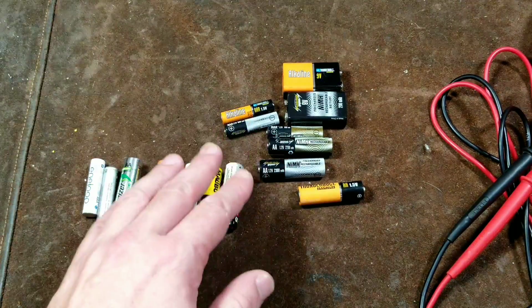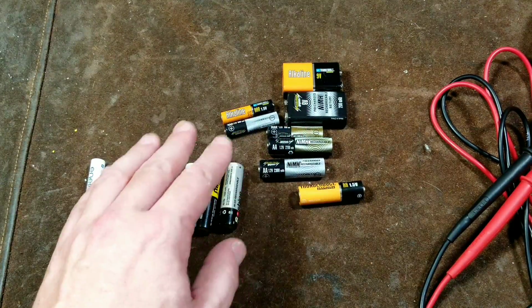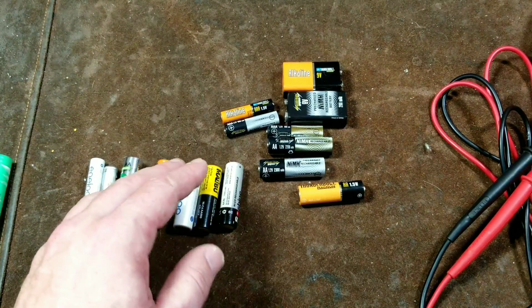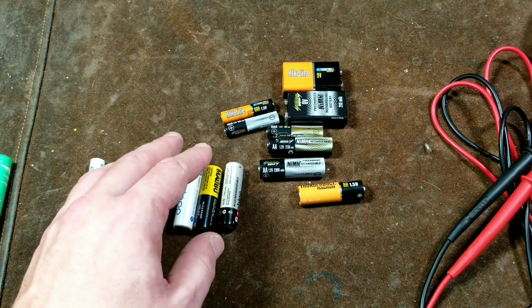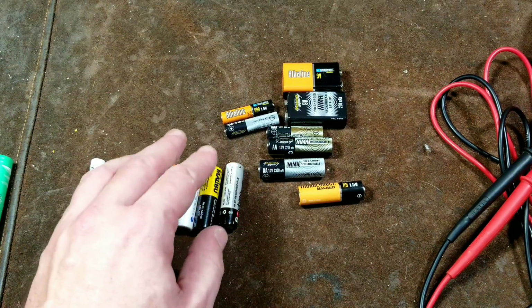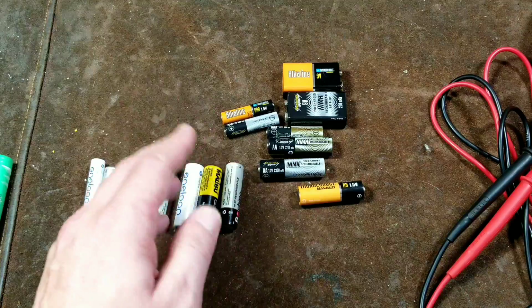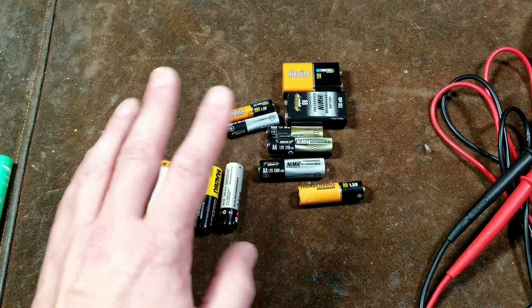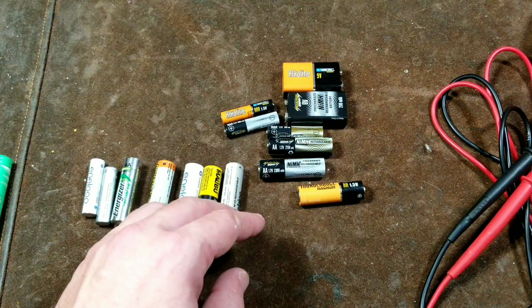Now, there are lithium disposable batteries, and those aren't to be confused with lithium ion rechargeable batteries. And it seems Energizer pretty much has market control on the lithium batteries. Everywhere you go, it's pretty much exclusively Energizer. With AAs, you have Energizer and Duracell and off-brands, but when it comes to the lithium batteries, it's surprising.